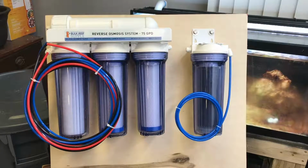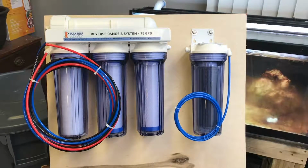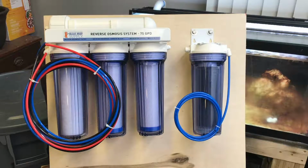So there is an actual waste product, which is kind of a bummer, but when you're trying to get this kind of pure water, it's pretty much what you're going to be stuck with. Okay, so let's start hooking this thing up.